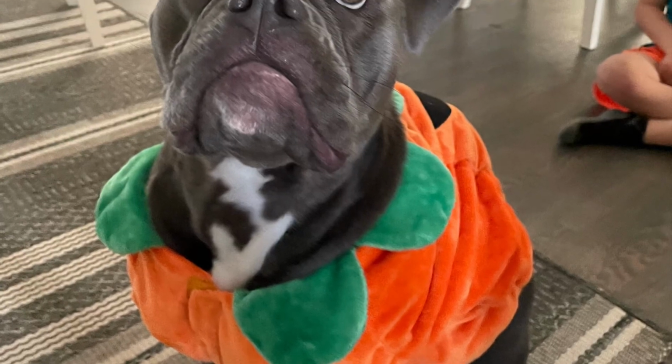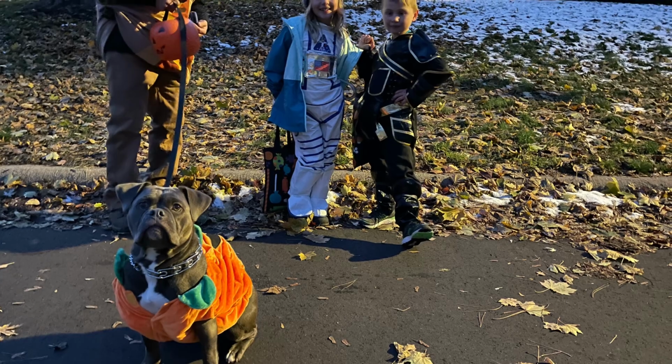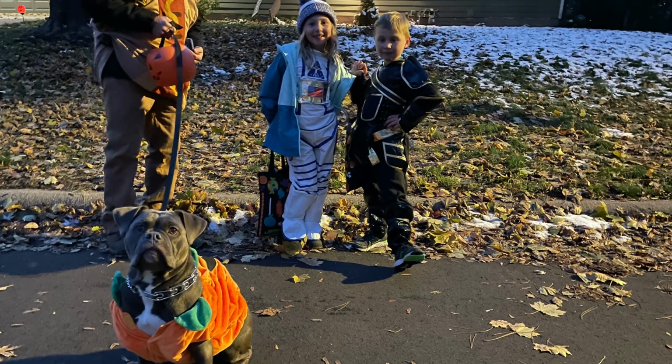Sterling wore her Halloween costume with pride. She was not happy about it at first, but as soon as we told her that she was a good girl and she looked so pretty, she was willing to wear it the whole night, and even forgot she was wearing it at one point.